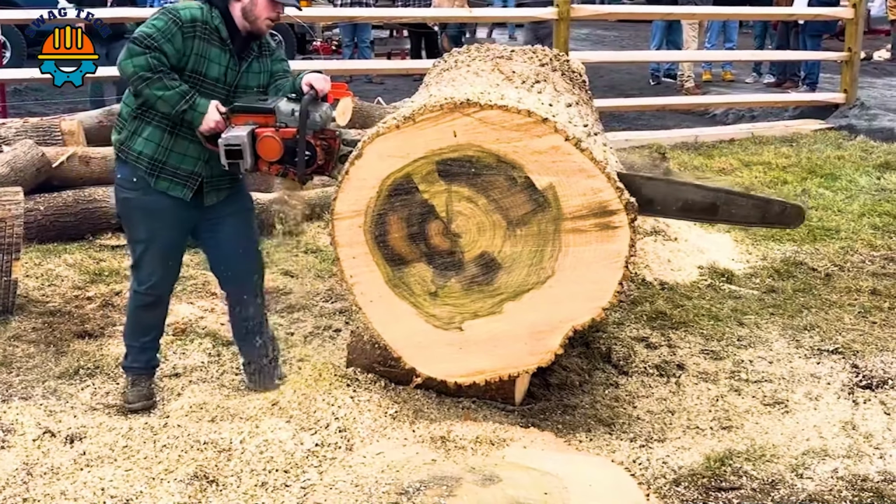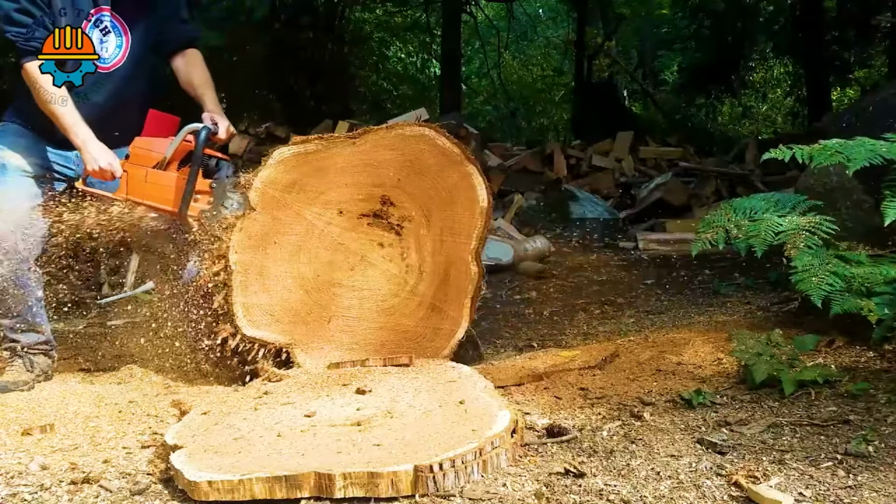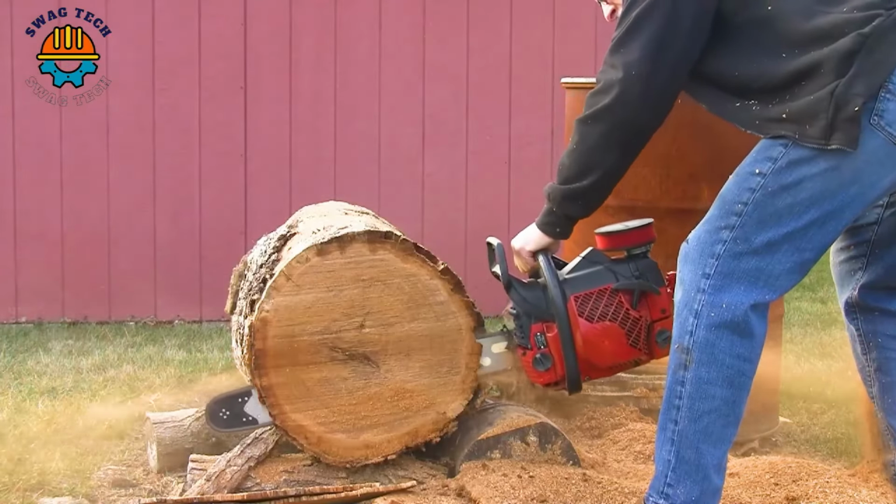The absolute speed and precision with which these machines operated revolutionized the forestry industry, turning the once labor-intensive task of felling large trees into a quick and awe-inspiring process.